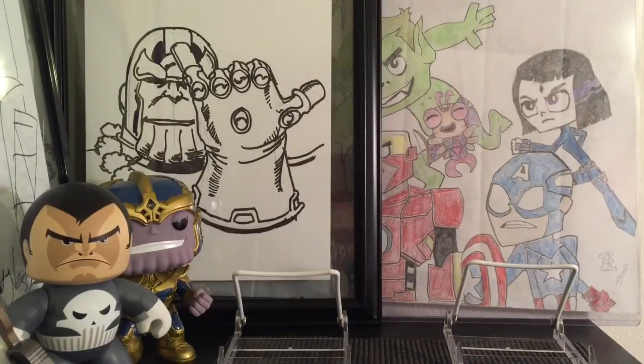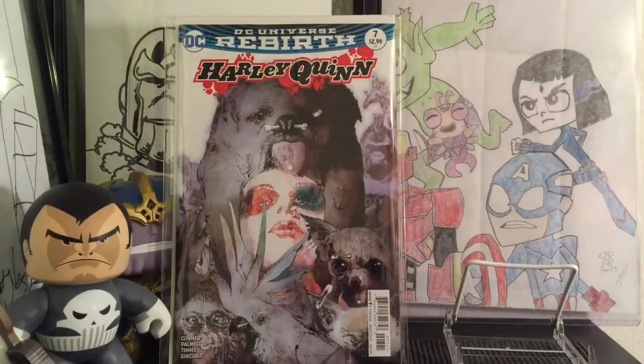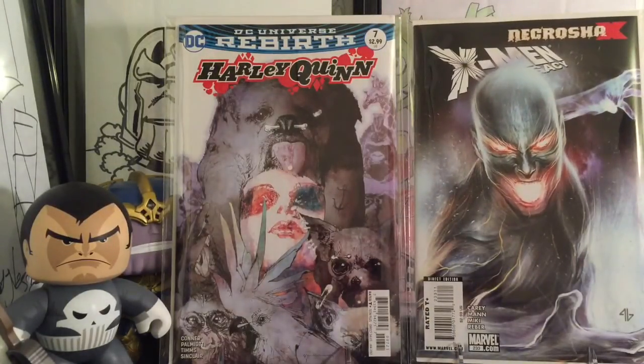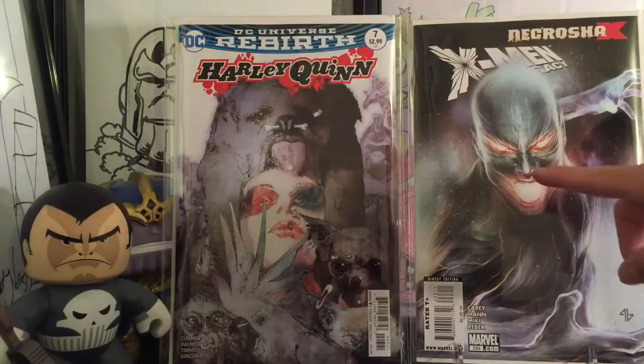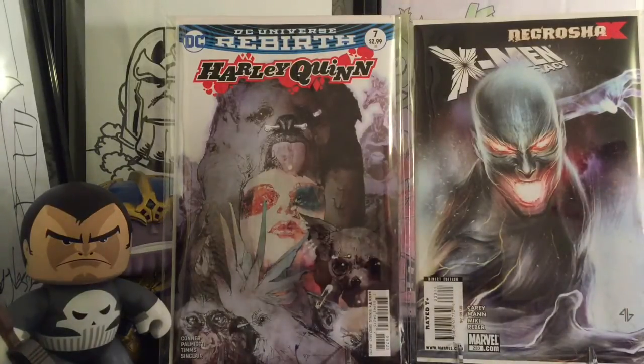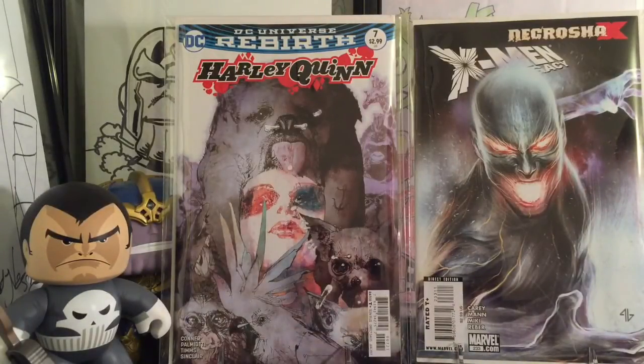This is some books I found at my LCS. Beautiful Bill Sienkiewicz, Harley Quinn. Again, like I said, man, Bill Sienkiewicz is killing it with the Harley Quinn books. And found this gorgeous Adi Granov, X-Men Legacy number 233, or X-Men 233. Just a gorgeous Adi Granov cover. I was trying to figure out who this was. I didn't know who the character was, and then I found out it's somebody named Proteus. I think that's right, Proteus.